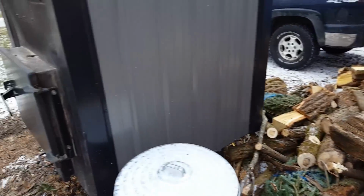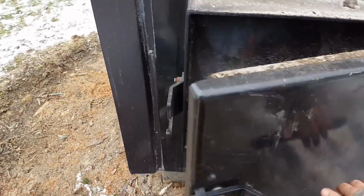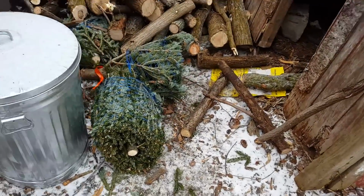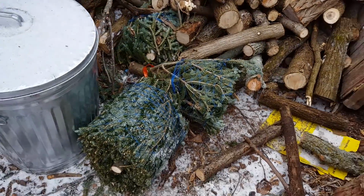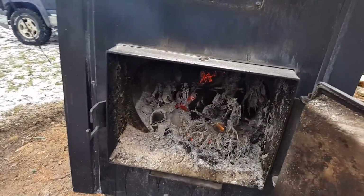And this thing burns anything. I mean, when that blower kicks in, I can burn. Shoot, I was burning Christmas trees in there. Remember those trees I got from PSC? They gave me about 10, 15 of them. Throw those in there. They burn pretty good.